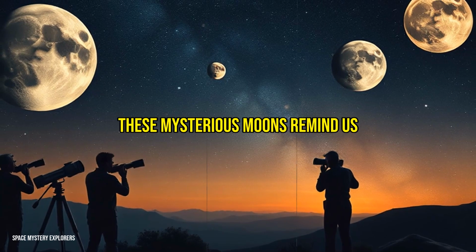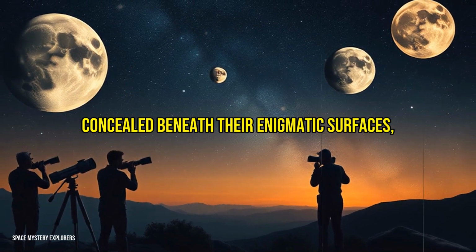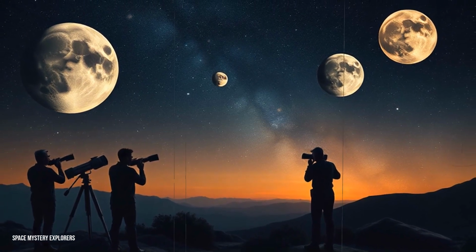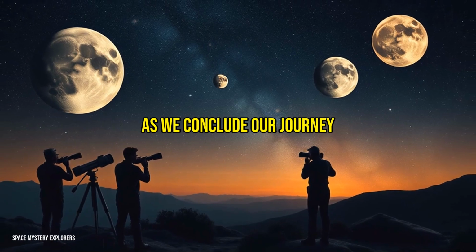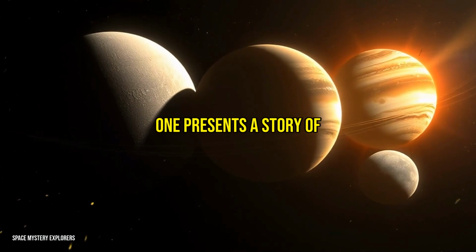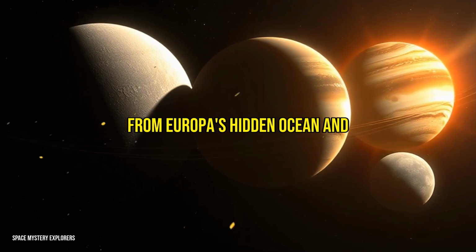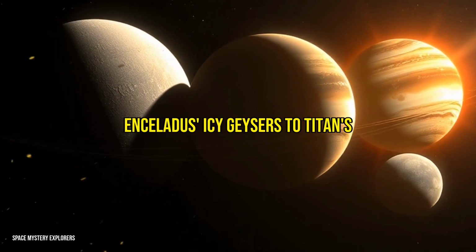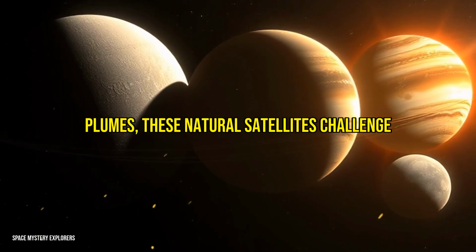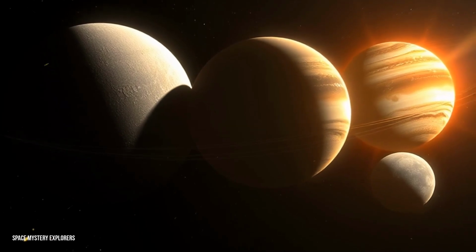These mysterious moons remind us that the answers may lie closer than we ever imagined, concealed beneath their enigmatic surfaces, waiting for us to uncover them. As we conclude our journey through these 15 mysterious moons, it becomes clear that each one presents a story of wonder and unanswered questions. From Europa's hidden ocean and Enceladus' icy geysers to Titan's methane lakes and Triton's nitrogen plumes, these natural satellites challenge everything we thought we knew about our solar system.